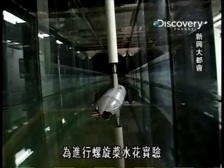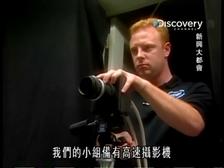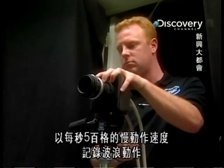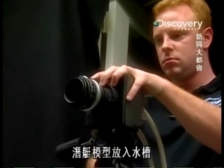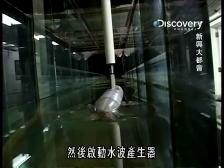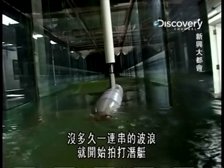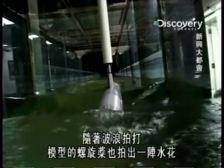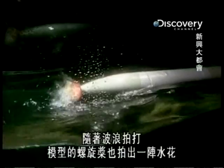For this propeller splash test, our team uses the lab's 2D gravity tank, which can precisely generate waves and wind. Our team has a high-speed camera on hand to record this wave action in slow motion at 500 frames per second. The submarine model is placed in the tank. Then the wave generator is started. After a few moments, a series of waves reaches the model. As each wave breaks, the model's propellers are exposed, kicking up a cloud of water spray.